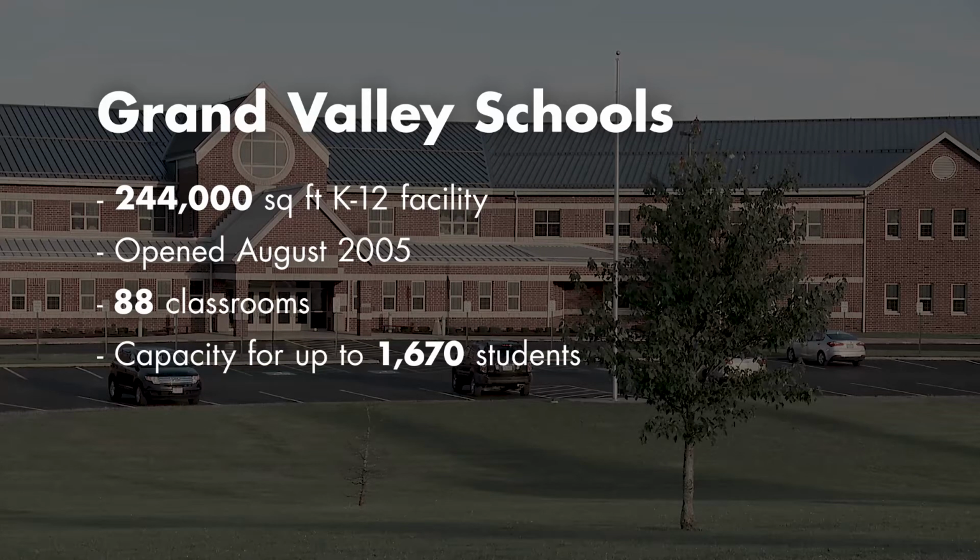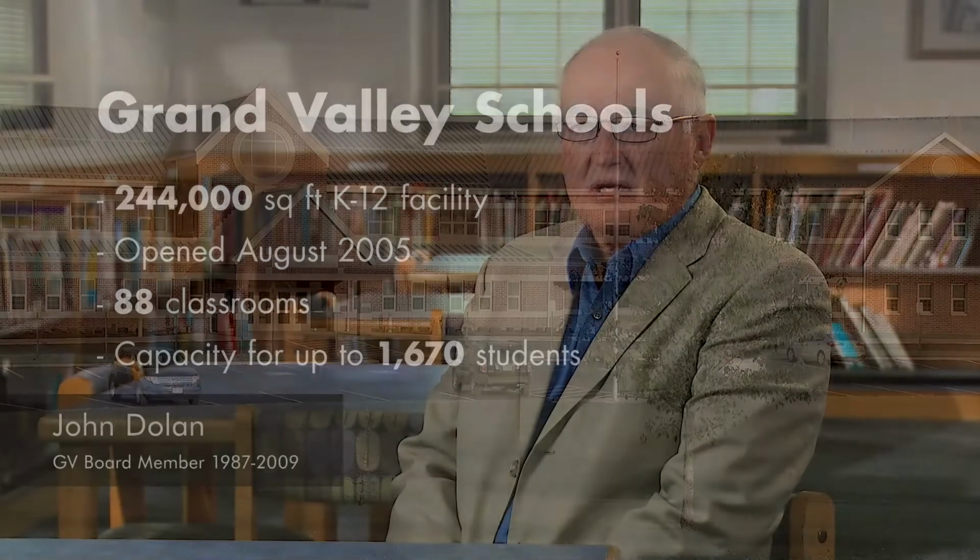When we built this new complex, we had two buildings that really didn't comply with state laws. The old facility had no HVAC, no air conditioning, wood floors, small rooms. We had electrical issues. The band room prior to our new facility was actually a basement kind of room, and it had a concrete floor. The acoustics in a room like that, the sound just bounces from one hard surface to another.